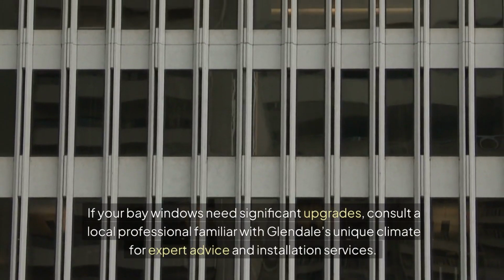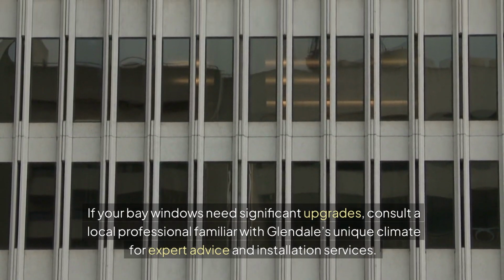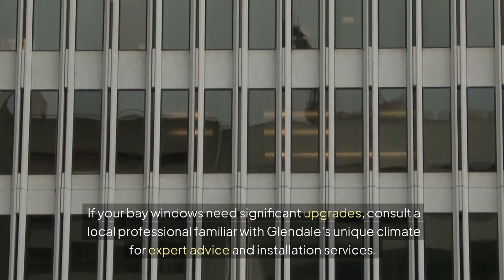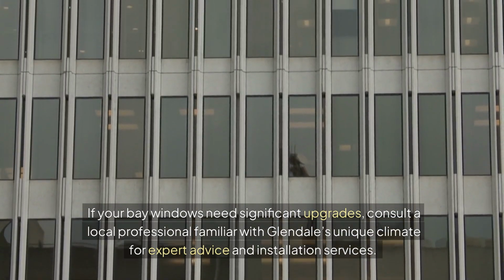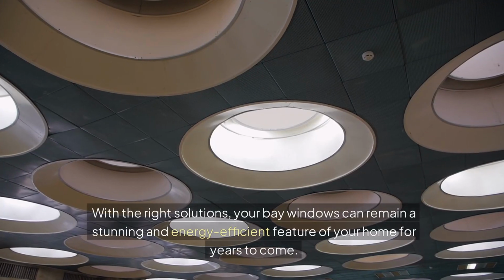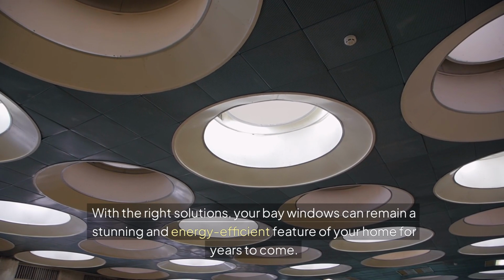If your bay windows need significant upgrades, consult a local professional familiar with Glendale's unique climate for expert advice and installation services. With the right solutions, your bay windows can remain a stunning and energy-efficient feature of your home for years to come.